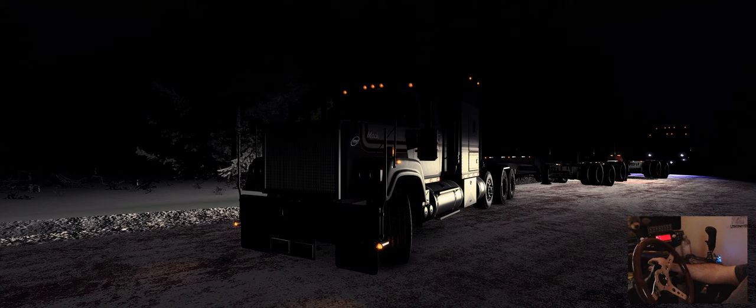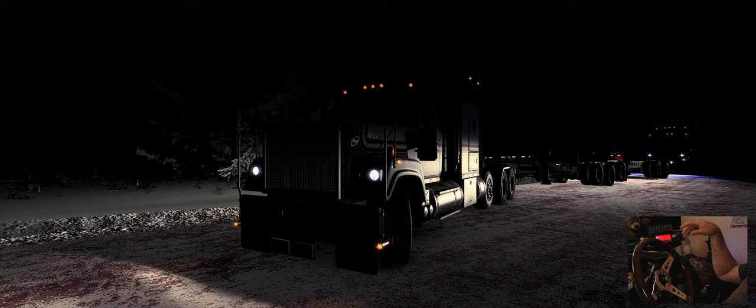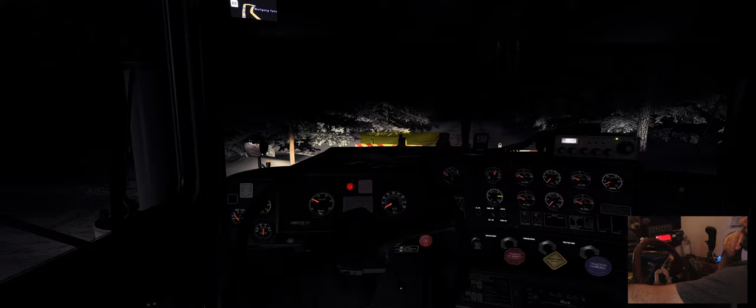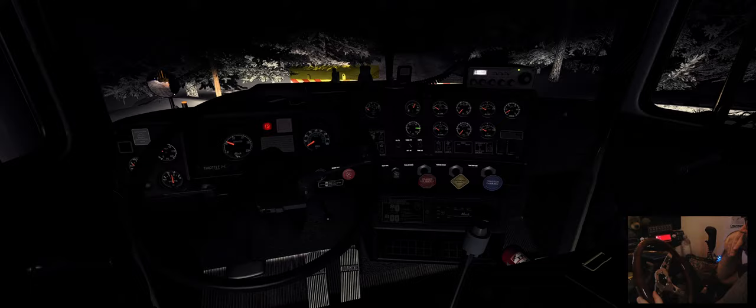Alright, see if he's returning soon. I love the simplicity of this interior. Looks like, oh, I think you solved it. There you go.